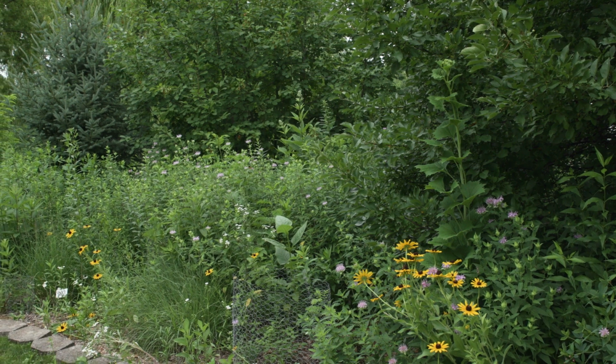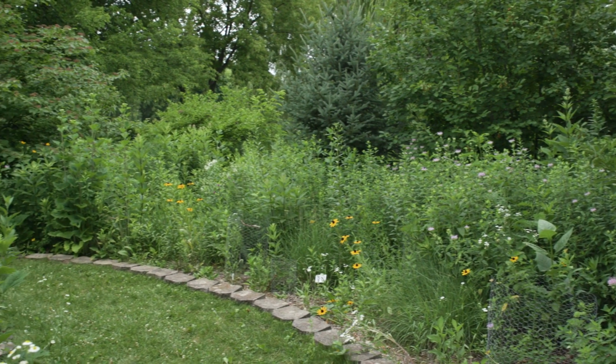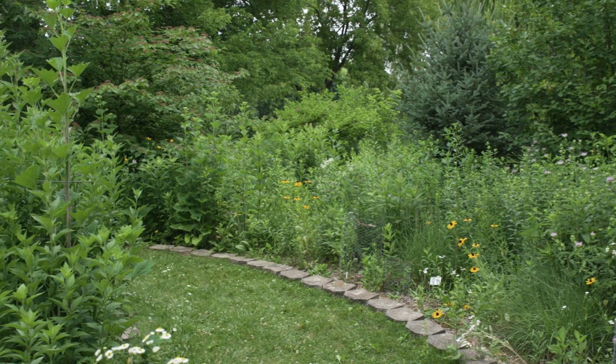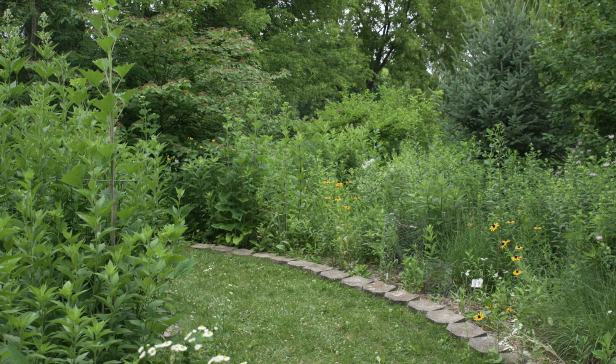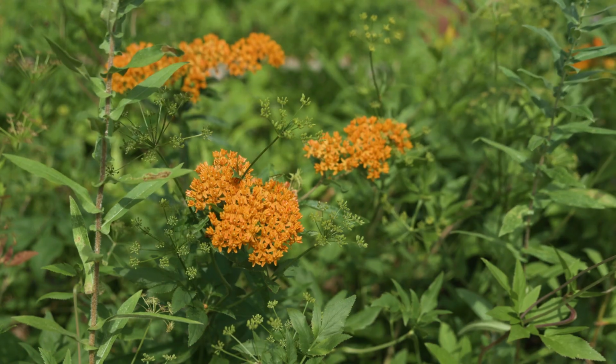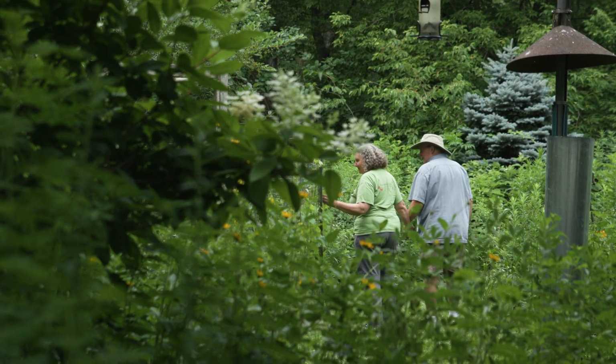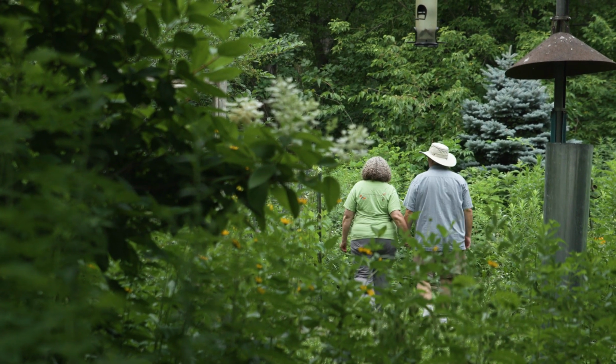How about the maintenance? Does that take a lot of time? So maintaining the native plant landscape is surprisingly little work compared to constant mowing, fertilizing, aerating, herbicide applications. We just kind of sit back and watch it grow.